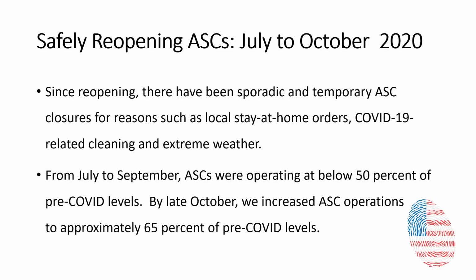Since reopening, there have been sporadic and temporary ASC closures for reasons such as local stay-at-home orders, COVID-19 related cleaning, and extreme weather. From July to September, ASCs were operating below 50% of pre-COVID levels. By late October, USCIS increased ASC operations to approximately 65% of pre-COVID levels.